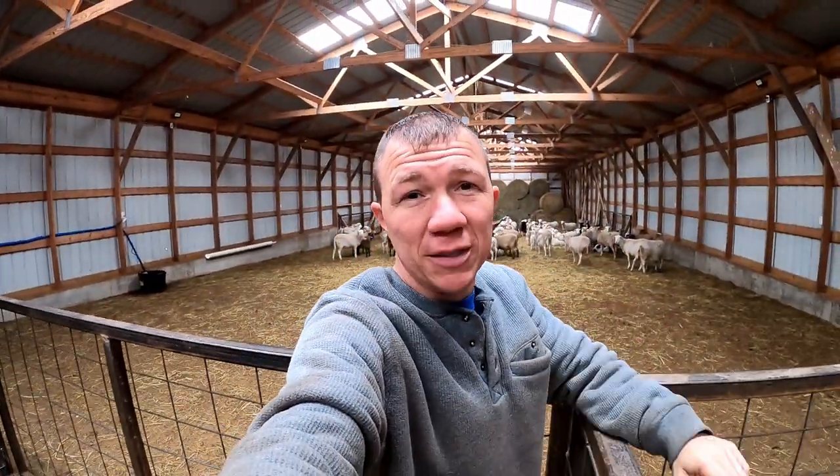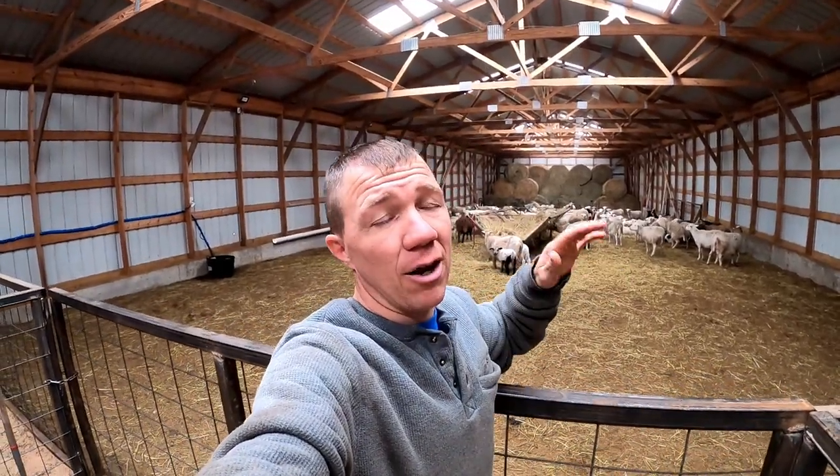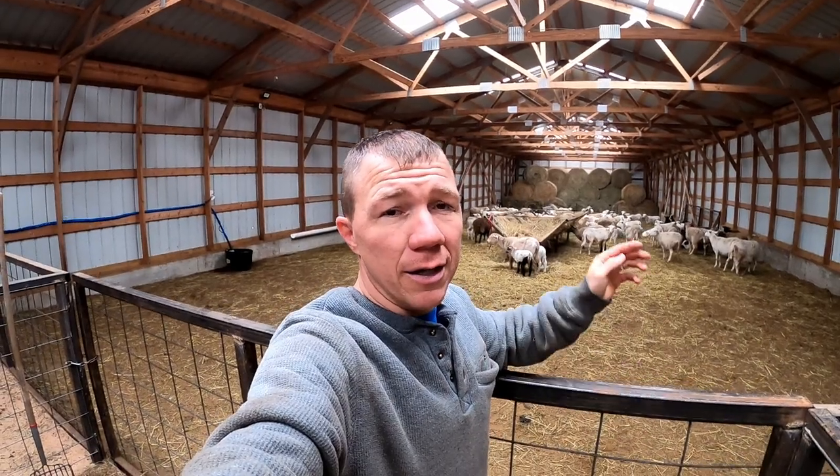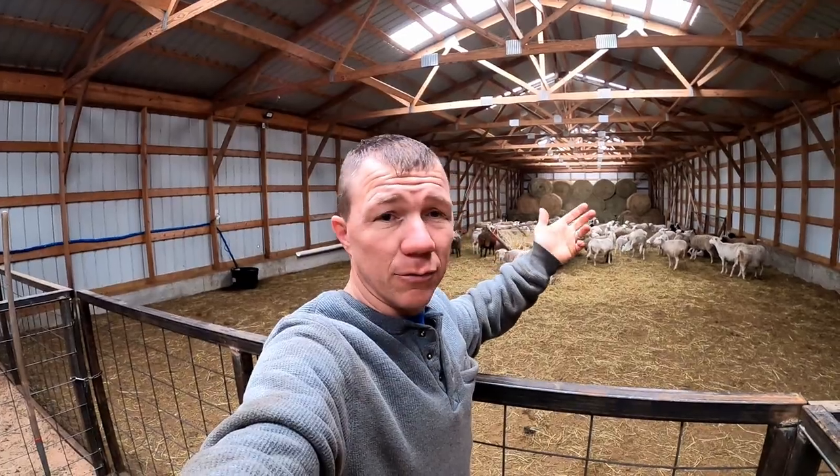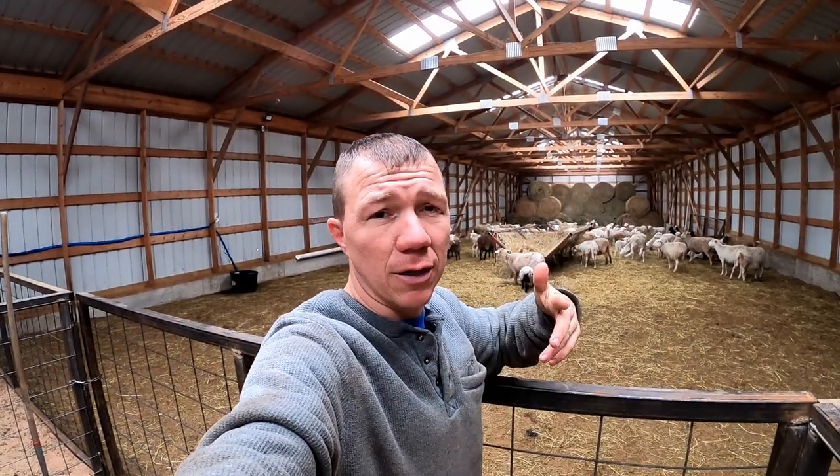Sheep live here for about 3 months of the year. They come in roughly December 15th and they leave approximately March 15th. We generally clean the barn, like actually scrape everything out, every 2 weeks. Sometimes we'll throw a little extra bedding down in between those 2 week cleanouts if really cold weather or something like that's coming, as you've seen on previous videos.